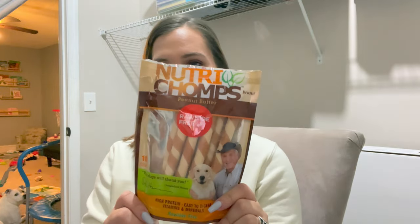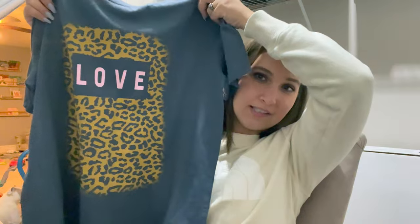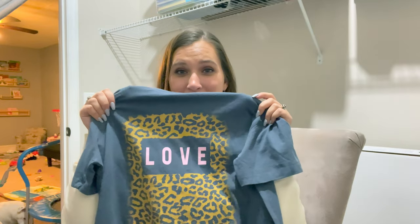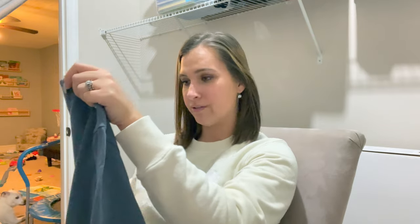And then I just got these treats for our dogs, but I already opened them and gave them one when I got home. So this shirt I got for myself, and I love it. I think it's so cute. I saw it on Instagram and I just knew it was so cute and I really wanted it. So it just says love, and it's got the cheetah print, and it's a gray color, and I just thought it was so cute, and I thought it would be perfect for Valentine's Day. But I can really wear this all year round. I thought it was super cute.